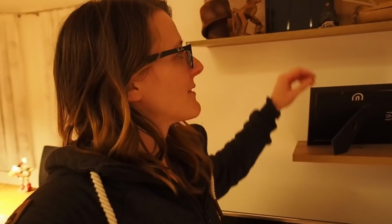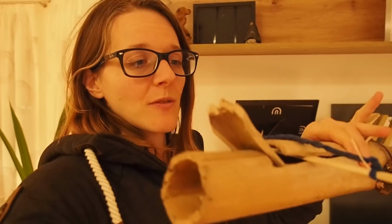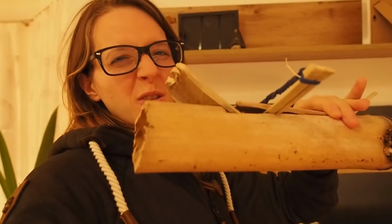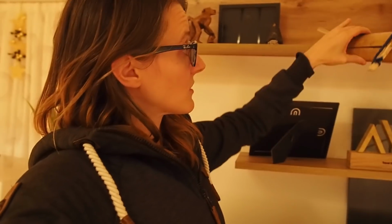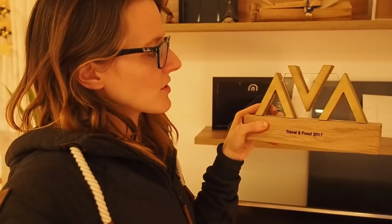And before I do that, actually I want to show you something else. We have something very special. This here is the tooth of a megalodon. It was the biggest shark in history, and that's just a small tooth that the megalodon had. So pretty awesome. And this here you might remember from the Tropical Island series that I filmed, and I carved this trap here, which was pretty awesome and I liked it so much, so I took it with me to Austria as a souvenir. And this here is my award that I got. It's the Austrian Video Award for Travel and Food 2017. So I got that for making my videos, and I'm really proud of it.